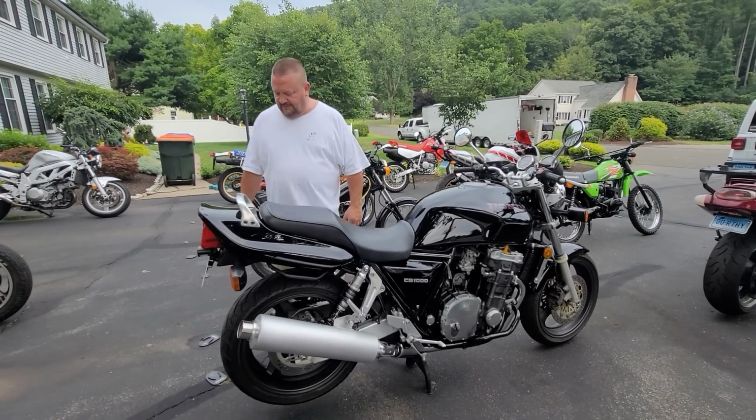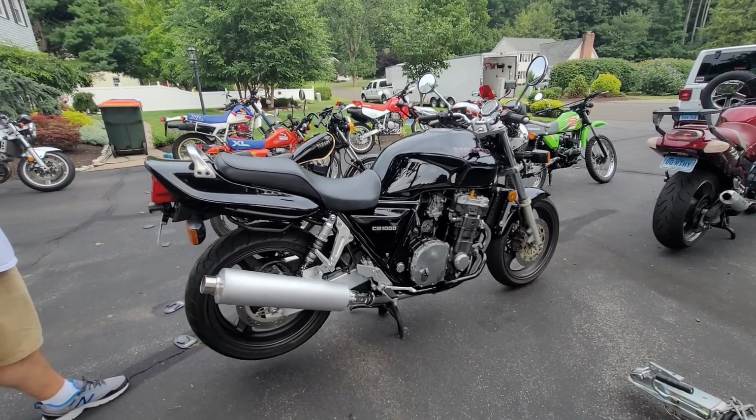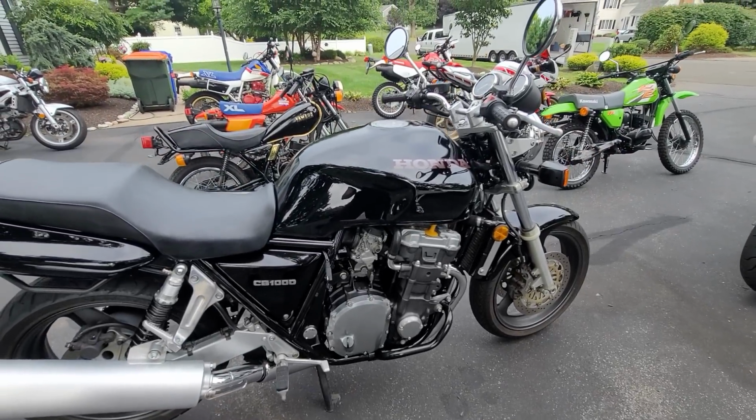Junior just bought one of these from one of our clients who had it on display in the museum, and he wanted to sell it. And Junior said, "Give me a price. I might want it myself." The red one, and he bought it. It's not as nice as this one, but it's really nice. And these are fantastic all-day bikes.